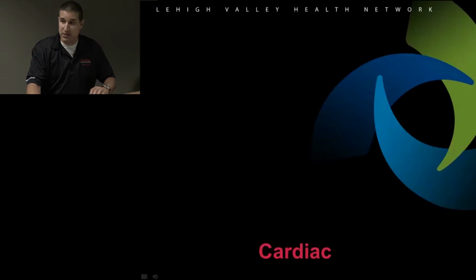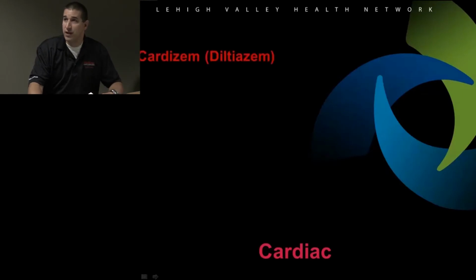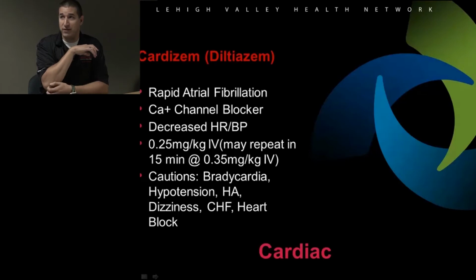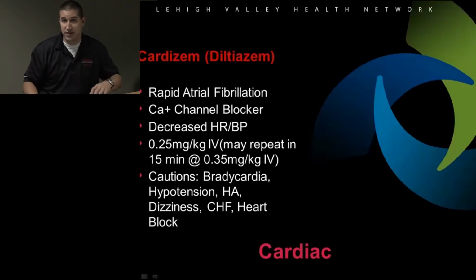So to move forward a little bit with some more of our cardiac medications, the next one I'd like to talk about is going to be Cardizem or your diltiazem. This medication is going to be specifically for your rapid atrial fibrillation patients, so take a look at that 12 lead again, especially if they do have a widened QRS, make sure that it's not a rapid AFib with an aberrancy, that we're not treating incorrectly and that this may be the more appropriate medication.